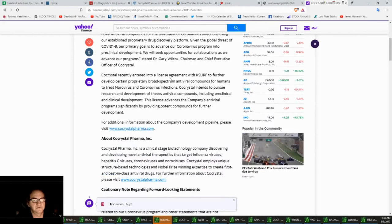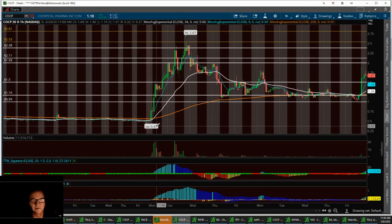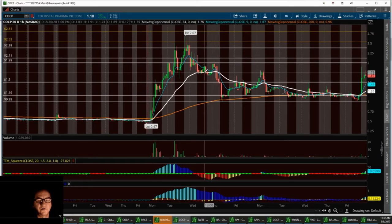Crystal recently entered a license agreement with KSURF to further develop certain preliminary broad spectrum compounds for human treatment of the coronavirus. So let's keep this on watch. Let's go straight to the chart. It also had a nice little breakout all the way down here from 47 cents. I guess I have been watching this stock, or I've charted it up at least.